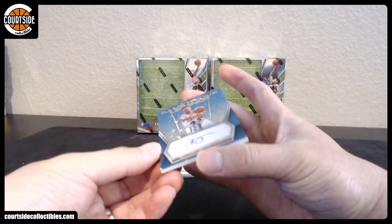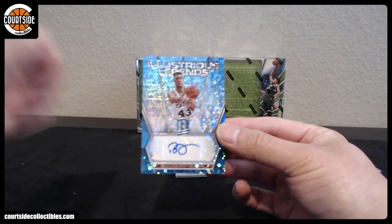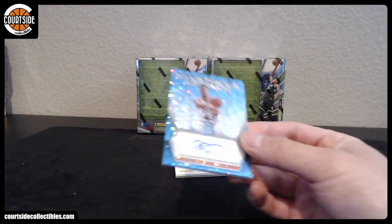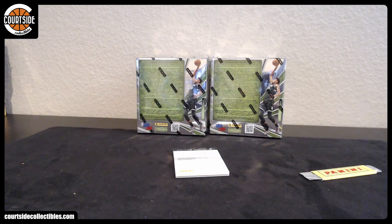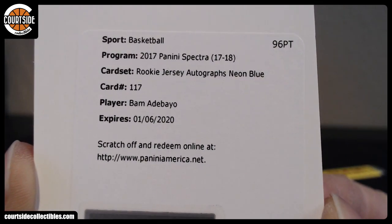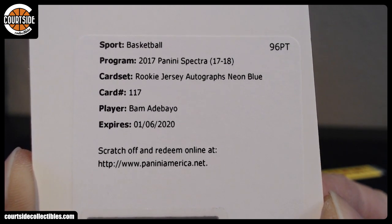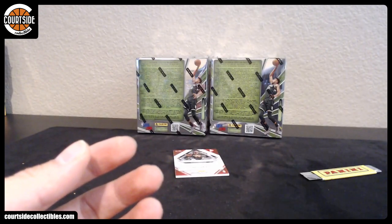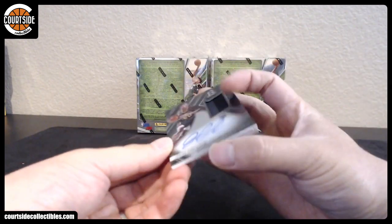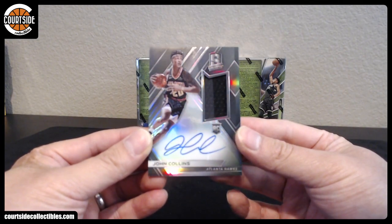We got Brad Daugherty autograph, Illustrious Legends. That is UNCcollector in the Cavs. Redemption, slow roll. It is Bam Adebayo neon blue. What is that, the 49? That is Miami Heat and iheartmeth. I think blue's to 49. And we got John Collins jersey autograph for the Atlanta Hawks. That is Natty 12B.